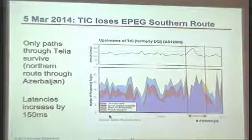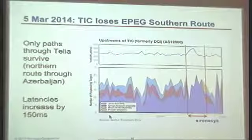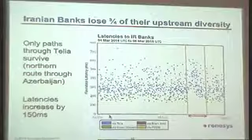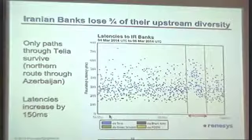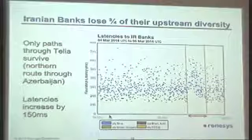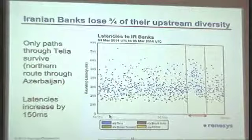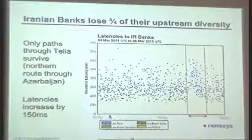And you can see that latencies here increased by 150 milliseconds because only the paths through Telia remain, which are the northern route through Azerbaijan. And in fact, during the same event, as measured, Iranian banks lost 3/4 of their upstream diversity. So most of the paths they used are gone. You can see that the scatter plot of latency measurements tick up rather significantly for this window of a few hours.